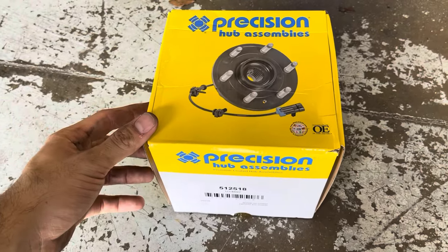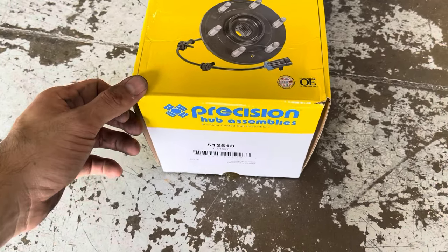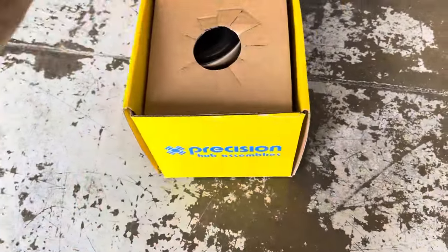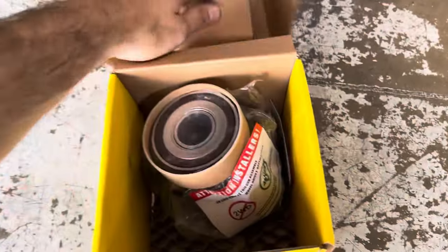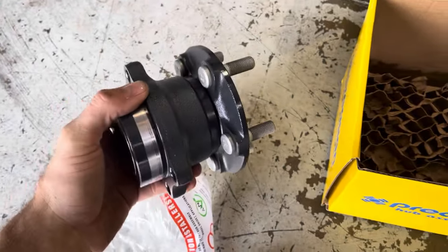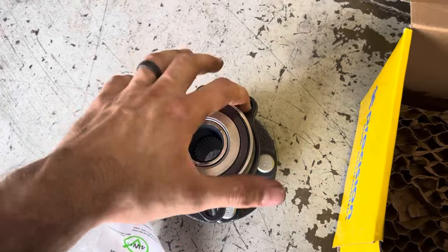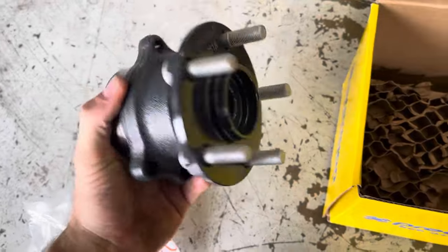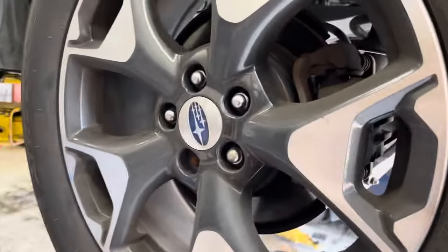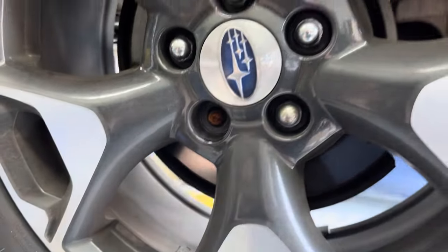All right, so here's the new bearing, Precision. We got this from O'Reilly, part number 512518. So I'll show you what the new one looks like. As you can see, it's a whole hub assembly, which is good. There's just four bolts here, here, here, and here. Four bolts hold it to the spindle. Step one obviously is get the tire off, and it looks like they already have a broken stud.